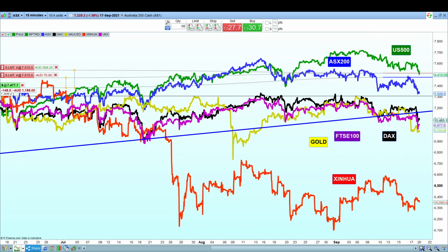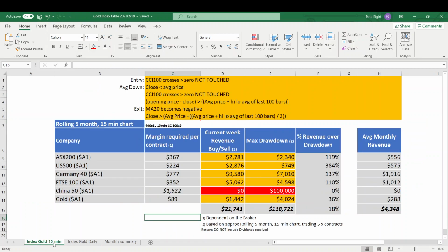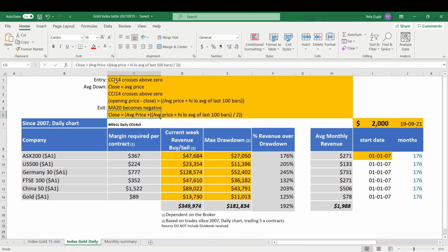So let's first of all go to our summary tables. Now this is the daily chart. The daily table of results, and this is the 15-minute table of results. Now they're both using the same logic to enter, average down, and exit. The only difference is on the 15-minute chart we're using a CCI 100 crossing above zero, and on the daily chart we're using a CCI 14.